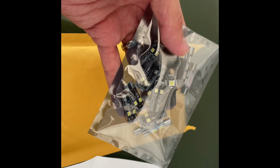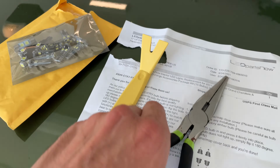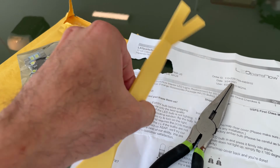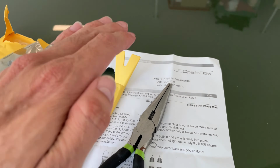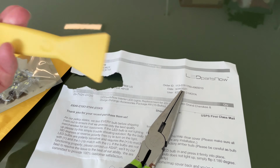Before I open up the package, these are the LEDs. As you guys can see, they're different kinds depending on where you're gonna install them. All right, needle noses are here. You're gonna need a little prying tool. Every light bulb that you're removing in the car has a little clip that sits on top of it to protect it. You want to remove those clips, typically with a small plastic pry tool, that way you're not breaking anything.